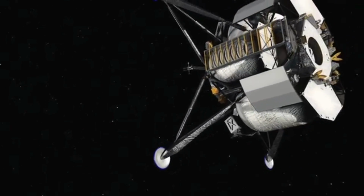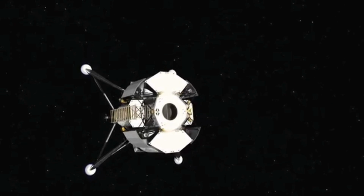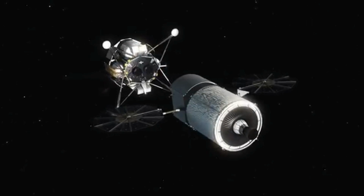Now, some of you may be aware that it's been a little while since I've been really pissed off about Blue Origin and particularly their lunar lander system. But let's go ahead and review it again really fast.